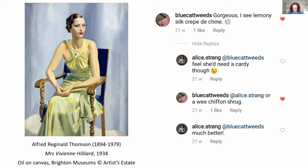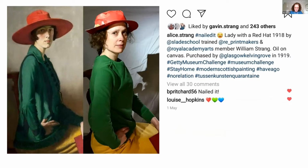The fashion designer, Abby Nicol, you'll see here, she's on Instagram as Blue Cat Tweeds, began to explain the fabric and styles of the outfits worn by the sitters in portraits, which I posted, which was wonderful. And the posts turned out to have the most incredible reach with followers from Scotland to Australia. So instead of visitor numbers and ticket sales, success was based on the number of likes, comments, regrams, and adding them to other people's stories on Instagram.